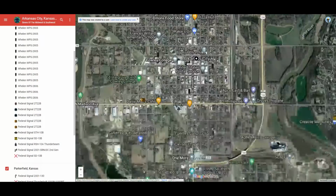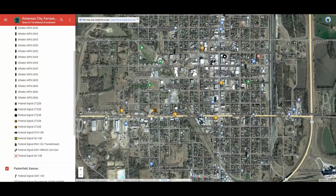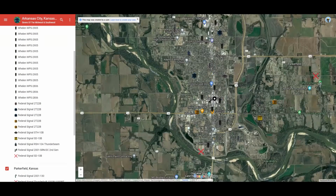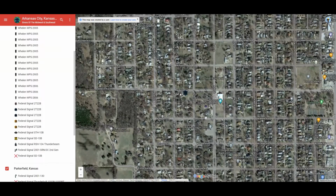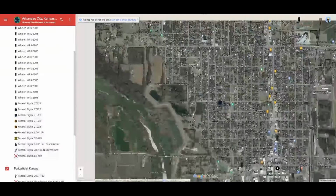Let me zoom into the map so you can see all these sirens better. If you have a specific siren you want to see, we're going to zoom into the map to where you can see. Let me zoom out a little bit. We got a Federal Signal 2T22B painted blue right here. It's a really cool siren. I've seen it yesterday. Rare color for 2T22Bs, and that's why it's cool. And we have two of those that are that color in the town. We used to have like three, but then one got replaced.